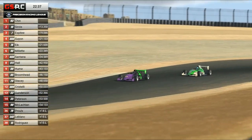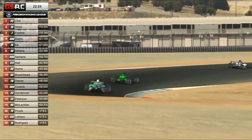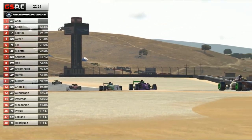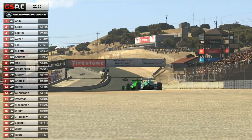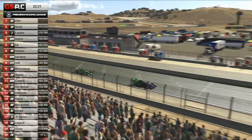That's an absolutely textbook overtake there, as you see Owen McLaughlin now being held in the clutches of Robert Beesaw there. So this day is not getting any better for Owen McLaughlin. That looks like that's actually a Vondo. That's a lapped car just behind him, so that's not for position.